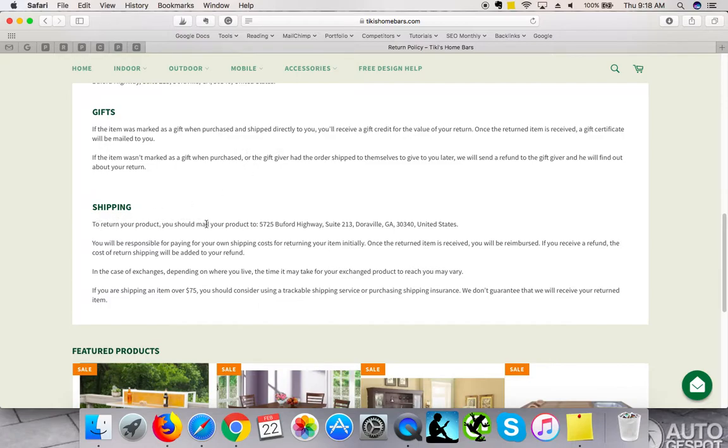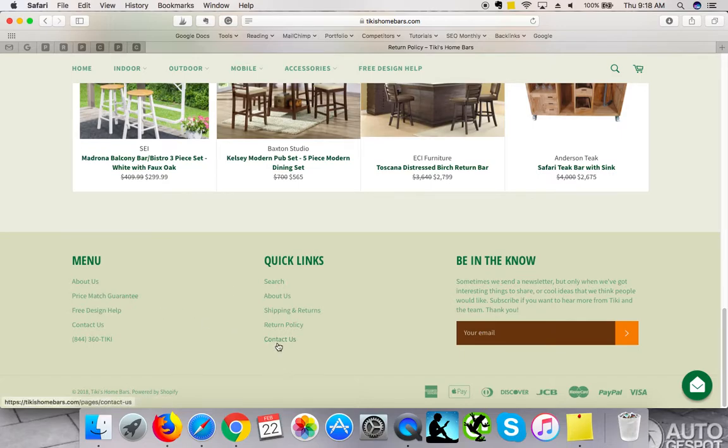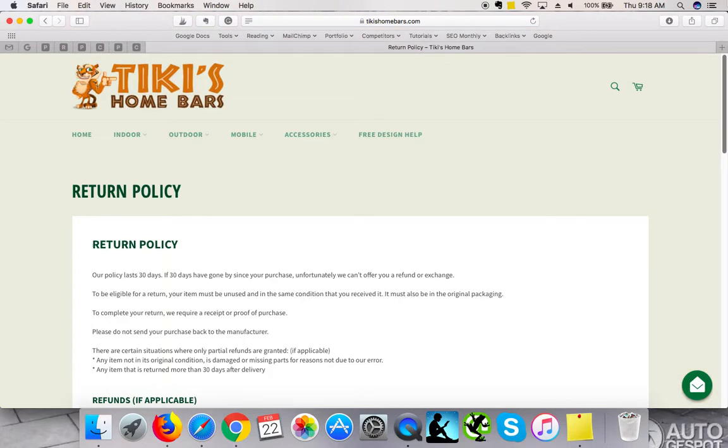So to return your product, you should... it's just too little information for people. They cannot just put it in the envelope and ship it. Obviously, I'm sure you do have some kind of arranged couriers that they can use. So these kinds of details need to be added as well. Okay, contact us. It doesn't have to be featured again in your footer.